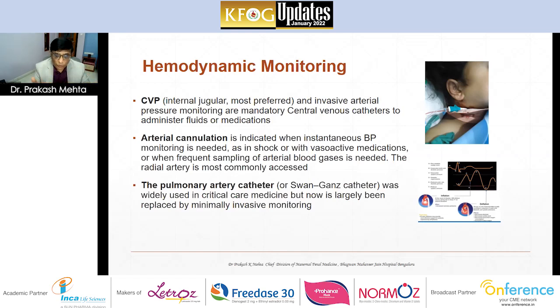Okay, we can do an invasive arterial pressure monitoring with an arterial cannulation if we are doing. Now the central line is important because if you have to give vasopressors or if you have to give a large quantity of fluid or blood, then peripheral lines are no good.